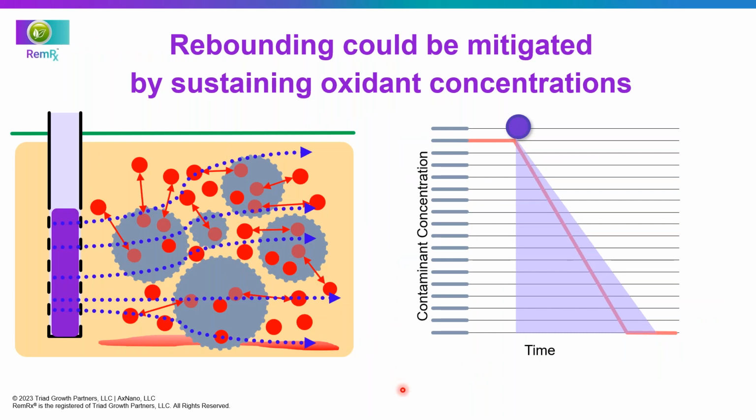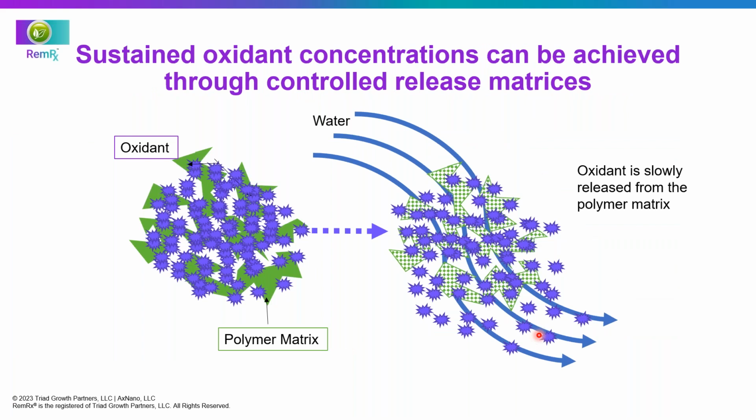And really the central hypothesis around this new technology or new product is if we can provide a sustained source of oxidant into the subsurface, then we can avoid that rebounding. We will never change the fact that the contaminants are in this constant flux of adsorption and desorption. But if we could make sure that there's always some oxidant present in that dissolved phase, then you wouldn't see the repeating increase of contaminant concentration in your groundwater monitoring. You would have oxidant there to do continual degradation. So that's really the central thesis around controlled release oxidation products.